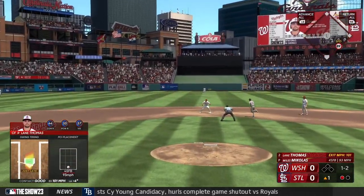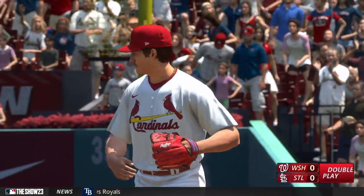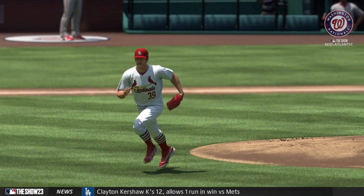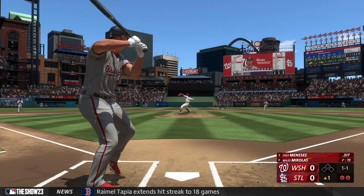Oh, nice stop at first. Over to second for 1. Double play. That was some defensive wizardry. The 3-6-1 double play, in my opinion, is one of the toughest plays to make. You've got a pitcher covering first, and the middle infielder throwing into a moving target. Everything has to be perfect, and right there, they made it look pretty easy.